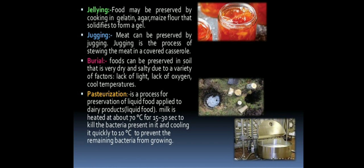Hello students. Next is jugging. Meat can be preserved by jugging. Jugging is the process of stewing the meat in a covered casserole. Stewing is a slow cooking method.